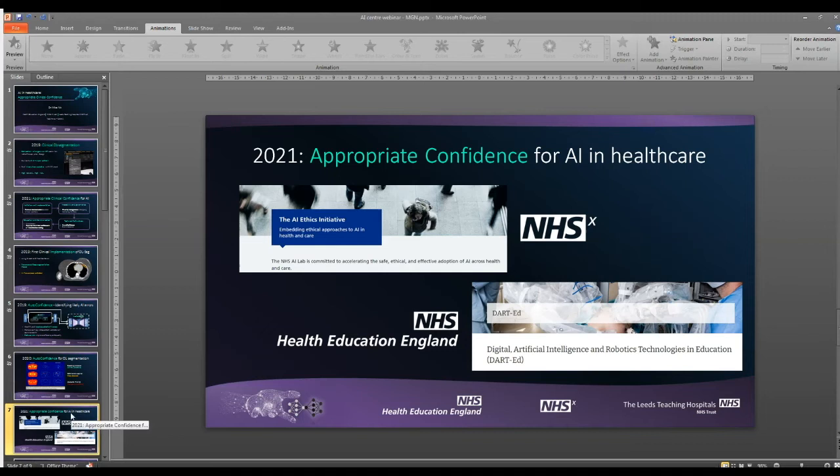So moving on to what I've been doing with NHSX and Health Education England. This is a collaboration between the AI Ethics Initiative and the DART-ED program, which stands for Digital Artificial Intelligence and Robotic Technologies in Education. So it's been a really exciting project to be involved in.